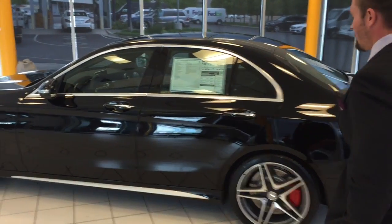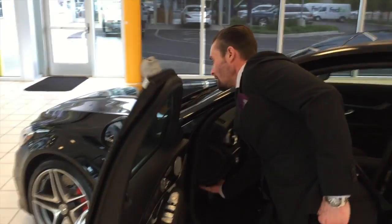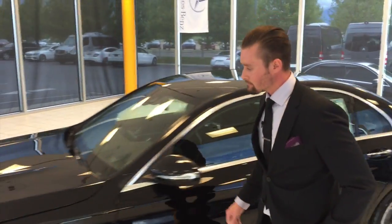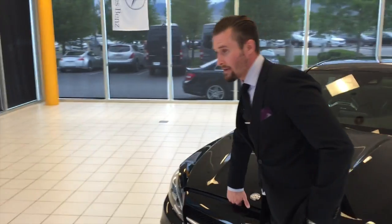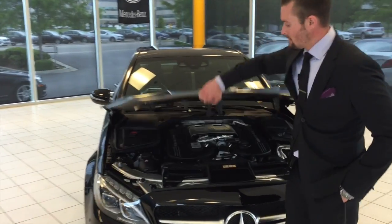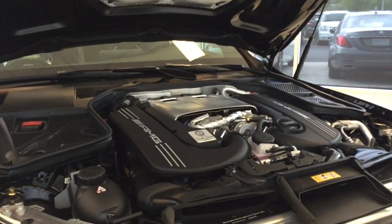Real quick, while we're walking around the outside, let me pop the hood. Let's take a look at some of this new technology underneath the hood that's really going to make this car, I think, stand out above all of the other cars. So as we're popping the hood, just right here where the Mercedes-Benz little wreath is, left center, this will open up, and this brings us to the heart of the vehicle. It's an absolute piece of art.